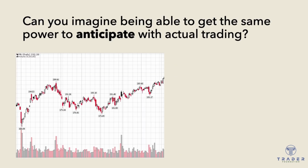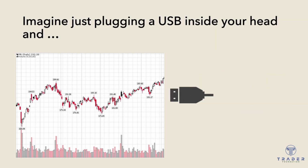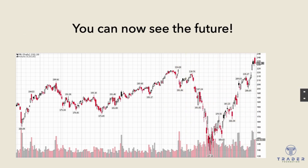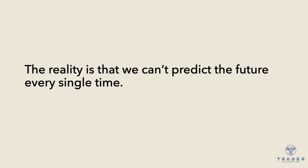Can you imagine being able to get the same power to anticipate with actual trading? Being able to simply tell the future of what the stock will do based on the past? Imagine just plugging a USB inside your head and poof, you can now see the future. Being able to see what the stock will do in the future is powerful, isn't it? Now, we would love to be able to provide you with something so magical. But the reality is that we can't predict the future every single time.